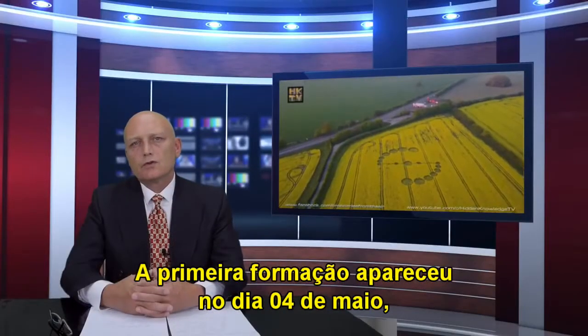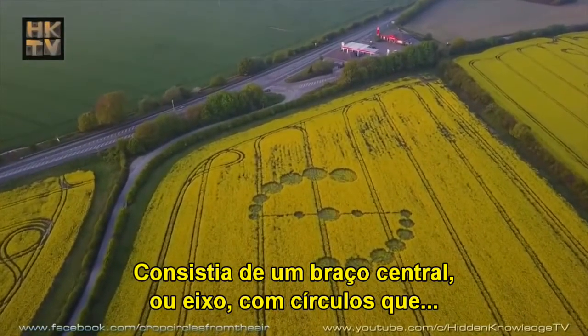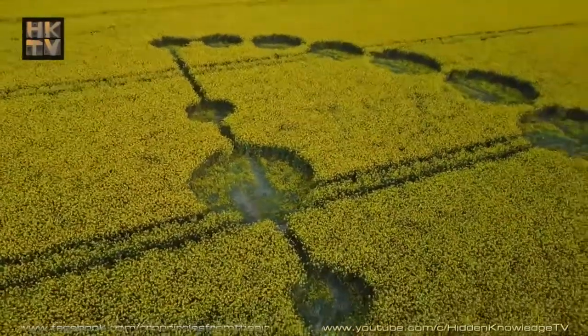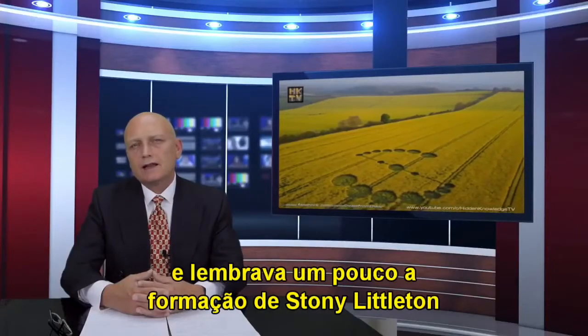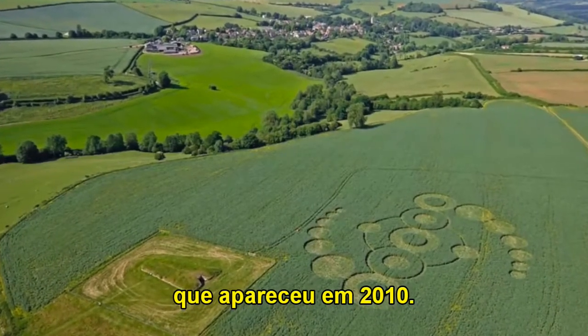First formation was on the 4th of May at Willoughby Hedge near Mere in Wiltshire. It consisted of a central arm or axis with circles that get smaller as they radiate out from each end of the axis. It was about 175 feet or so wide and brought up memories of the Stony Littleton formation that appeared back in 2010.